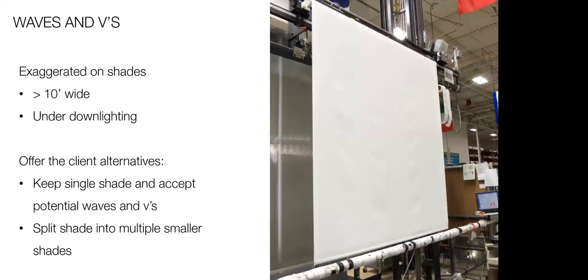Because this might give us fewer light gaps. I'd rather have one giant shade in my bedroom, even if it has waves and V's, than have two smaller shades and have a big light gap in the middle. Or if it's a sheer shade, maybe I would rather have more smaller shades than have waves and V's.